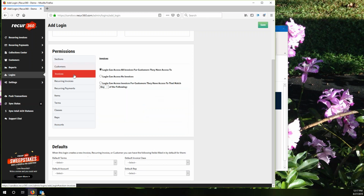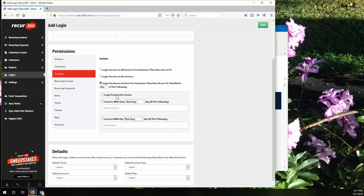Okay. Then we get to the invoice restrictions that you can do. When this login is able to see invoices, which ones can they see? Again, they have access to all of them, none of them, or I can limit it by certain criteria. If they created it, if the invoice line items or the item level class on the invoice at the top level matches or doesn't match any of these, then I can restrict it to that. Or if it were, again, restricted to a sales rep.